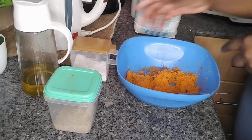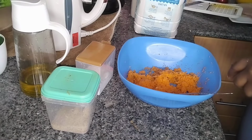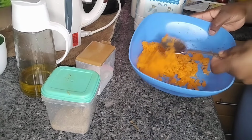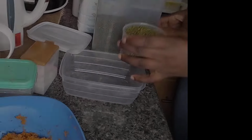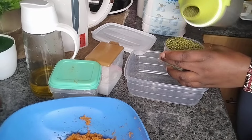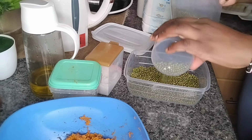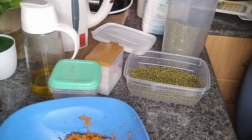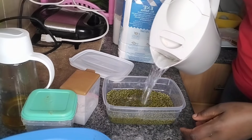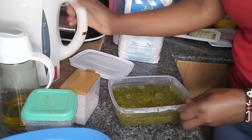This is how I make my chapos. Salt, sugar, cooking oil, and flour, just like that. Then also carrots. These are just my ingredients. It's so important to soak my ndengus. I like them that way before I cook.